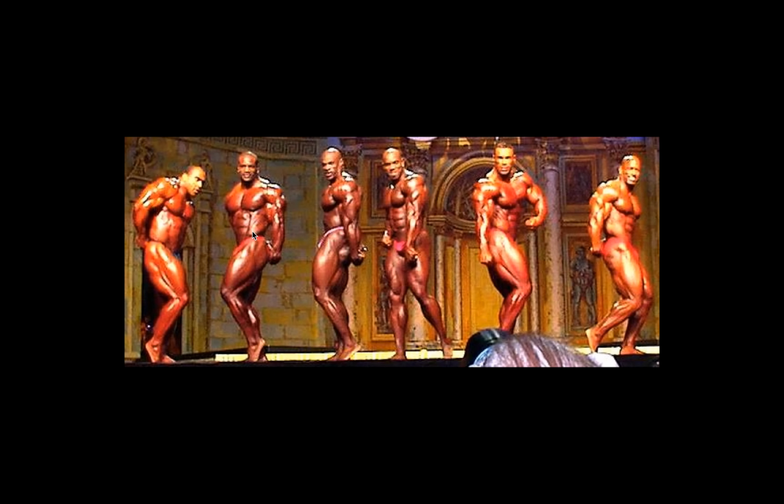This time we're going to be talking about the best side tricep pose of all time. So once again, no particular order. At the end, I'll give you my top overall pick, and let's get into it.